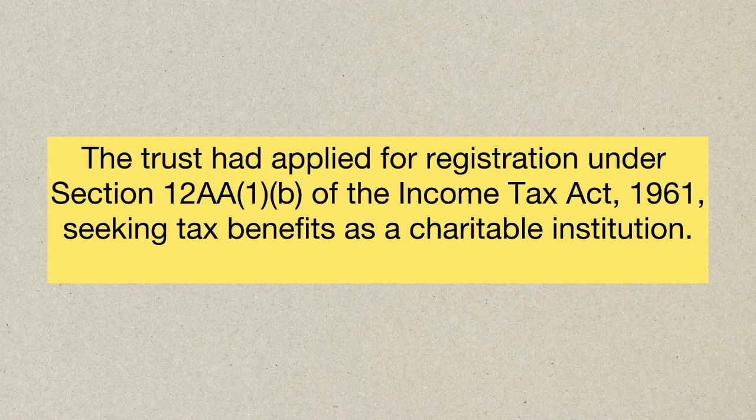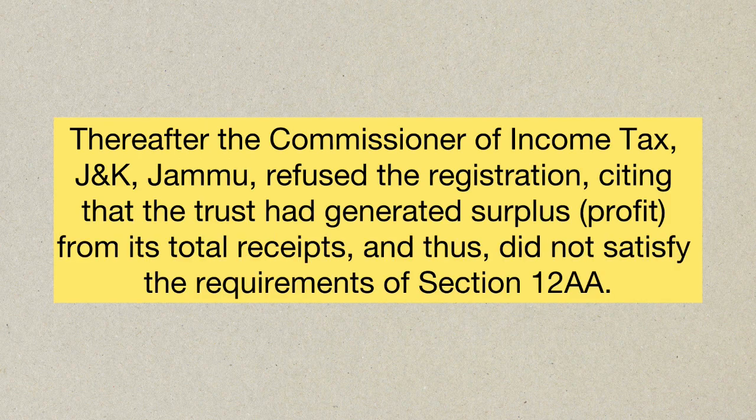So the case is, the trust had applied for registration under Section 12AA clause 1 sub-clause B of the Income Tax Act 1961, seeking tax benefits as a charitable institution. Thereafter, the Commissioner of Income Tax, Jammu and Kashmir, refused the registration, citing that the trust had generated surplus from its total receipts and thus did not satisfy the requirements of Section 12AA of the Income Tax Act 1961.